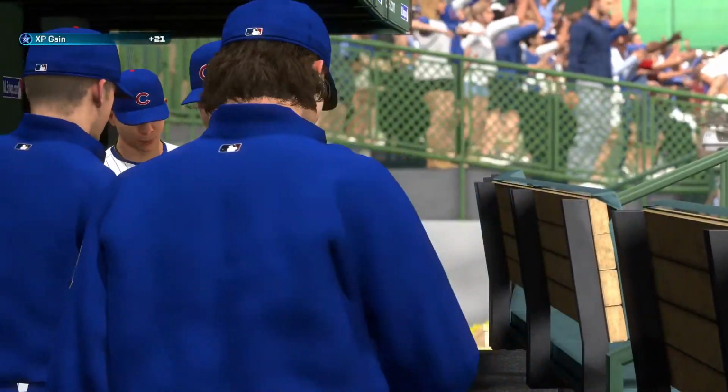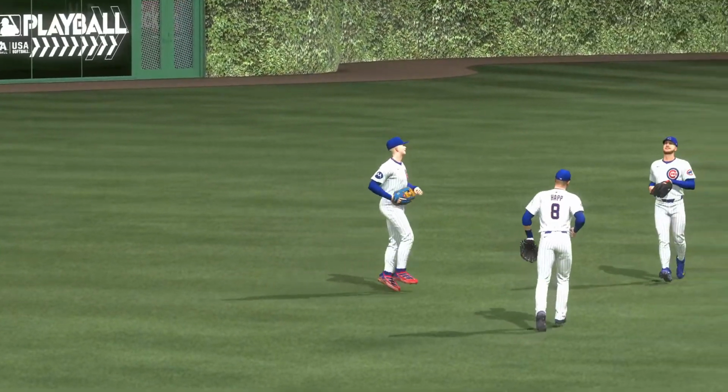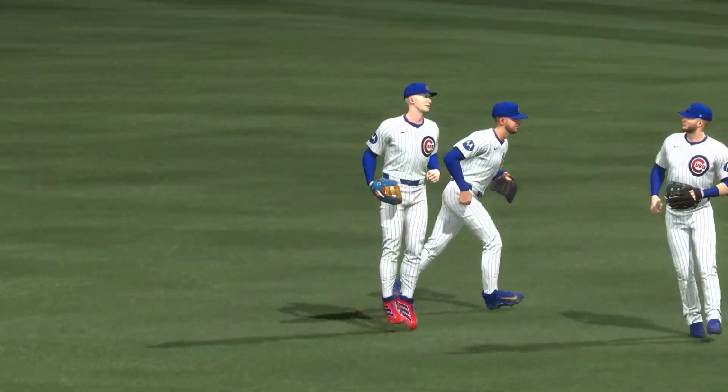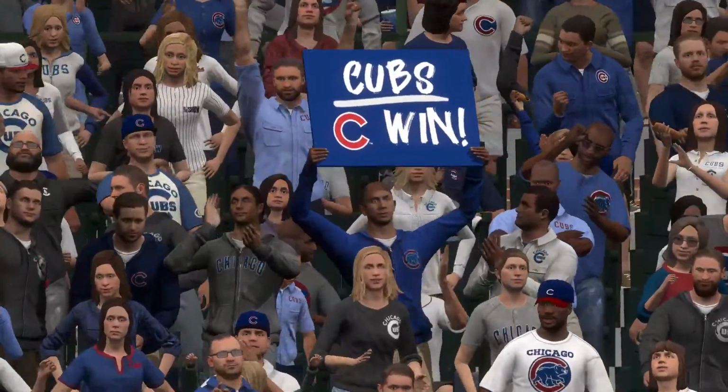Well, the visitors were going to have to slug to win this one. The tying run at third, but the go-ahead all the way at first base. Nice job by the defense, executing, keeping their composure, getting that final out. Close one here today, and your final 5-4. The Cubs.